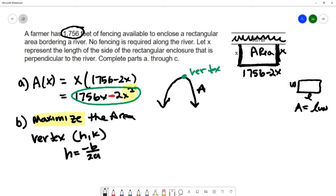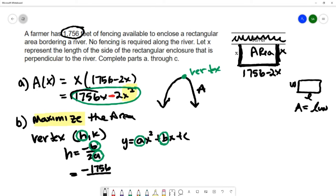So what I mean by that is that if your quadratic function is written as ax squared plus bx plus c, then you can use a, the coefficient from the squared term in the formula, and b, the coefficient from the x term in the formula, to get the x coordinate of the vertex. So that will give negative 1,756, that's our value of b. B is the coefficient of the x term. And then negative 2 is a, the coefficient of the squared term.